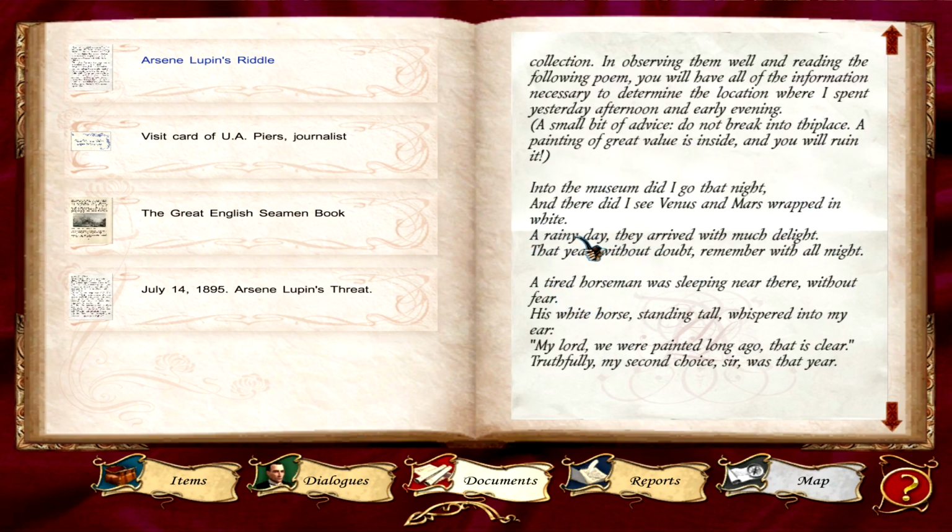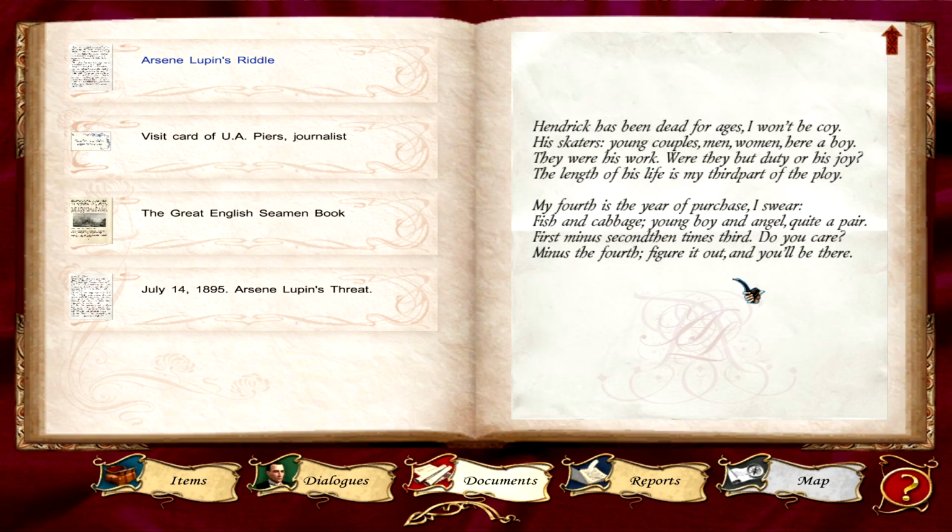Venus and Mars. A tired horseman was sleeping near here without fear. His white horse standing tall, whispering into my ear. My lord, we were painted long ago, that is clear. Truthfully, my second choice, sir, was that year.